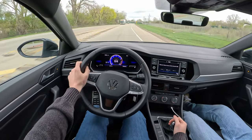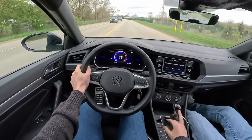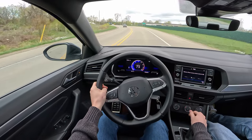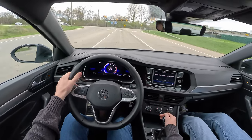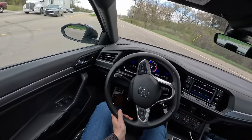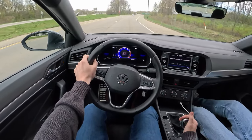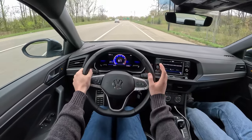I like that the engine doesn't mind being up at its higher revs. It doesn't sound like you're straining it. Ooh. Oh, my goodness. Oh, there's the exploded trash. Oh, my God. This is how most people drive their Jetta. Oh no, we've lost a bar of fuel. Worthless.